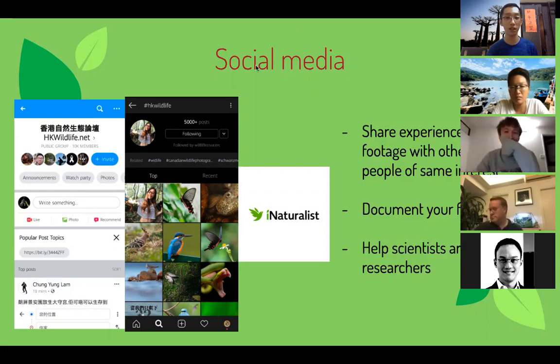And next up, social media. Now, adults may be conflicted because social media is bad for teenagers and they may get addicted, or it's bad for eyesight. But in fact, if you look at animals, social media is actually a really good place, because you get to share your footage and your findings with other people, and you can see what other people have been seeing around Hong Kong. And for animals that you don't know how to identify, you can always ask on social media. There will definitely be someone to give you a correct identification.